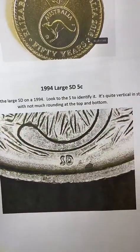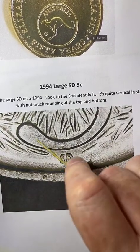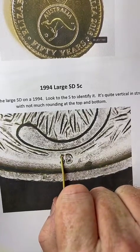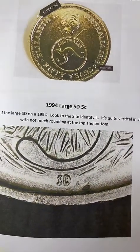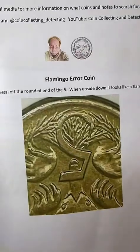No takers just yet. This one here is a large SD 5-cent coin. This is below the 5 on the 5-cent coin. Under a digital microscope, you need to see this sort of detail, but this SD is quite a large one. They call it a large SD, this particular design. These can sell for, just look at my list, $8 to $30.